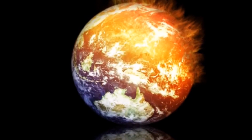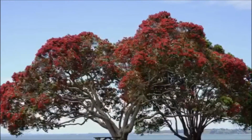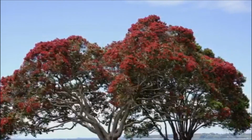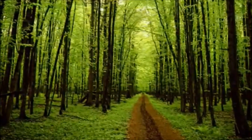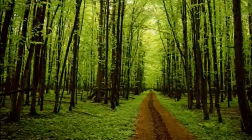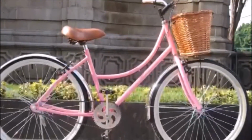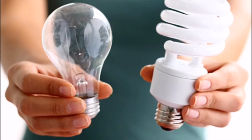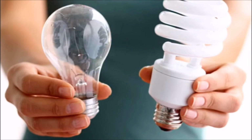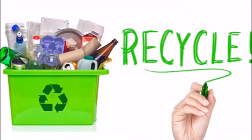Solutions to prevent global warming. The first solution is to plant more trees. This will help to produce more oxygen. The second solution is to use another type of transportation that doesn't use gasoline, for example bicycles. And the third one is to care about things that we are not dealing with. And the last one is to recycle. This will produce less pollution.